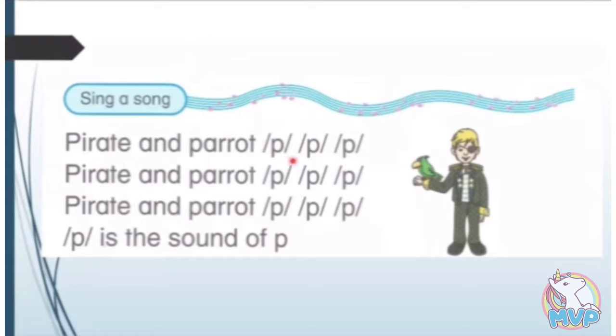Pirate and parrot, ba ba ba. Pirate and parrot, ba ba ba. Pirate and parrot, ba ba ba.